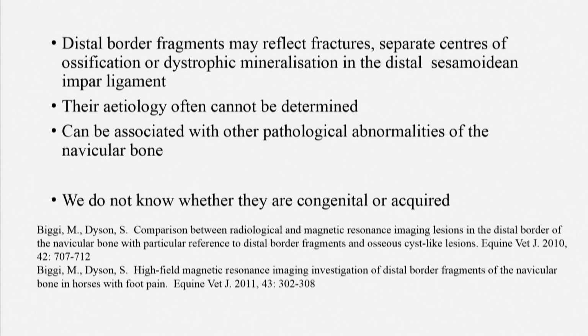We don't always know from a radiographic perspective the etiology of these fragments. They could reflect fractures, they may represent separate centers of ossification, or they could represent dystrophic mineralization in the distal sesamoidean impar ligament. We can't determine their etiology. We know that in some horses they are associated with other pathological changes of the navicular bone, but they may, as in this horse, be seen as a single entity. We don't know whether they are congenital or acquired.